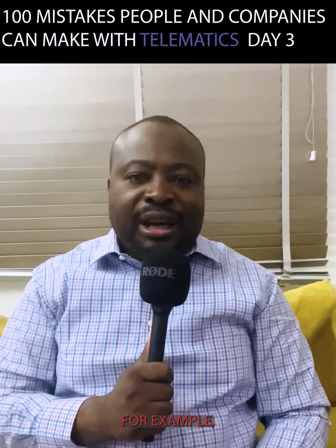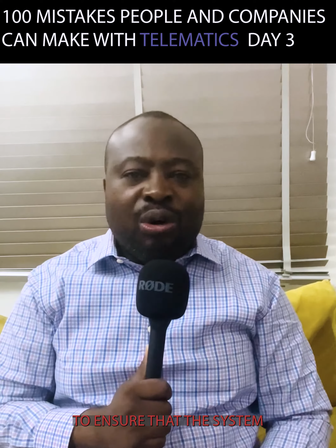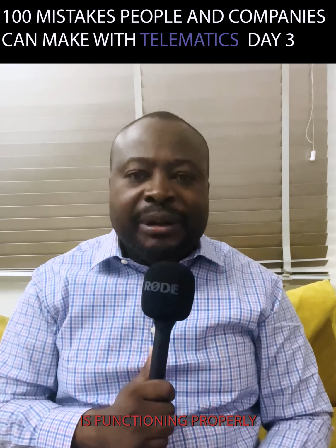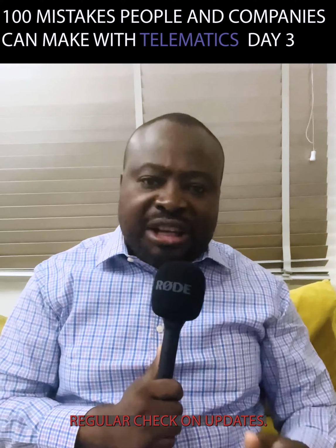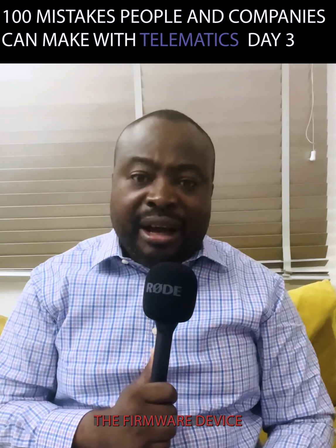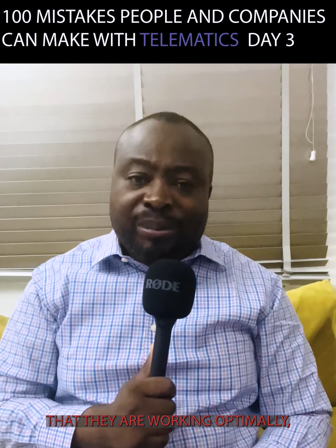For example, regular software updates can ensure that the system is compatible with the latest versions of other software and operating systems, and that it is able to process and analyze data in the most efficient way possible. Hardware maintenance, on the other hand, is important to ensure that the system is functioning properly and that it is not experiencing any technical issues. Regular checks and updates of the firmware of the devices and sensors ensure that they are working optimally.